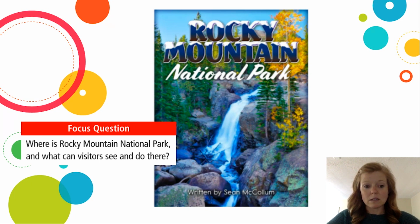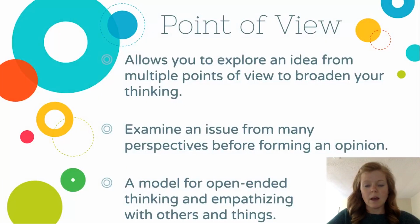I was taking the perspective of a tourist or of a hiker or a visitor of Rocky Mountain National Park. But then I got to think how the mountains must feel with all of these visitors. And that's what made me think about, well, what's the perspective like for the mountain? So again, point of view not only helps us examine different perspectives, but it also is a model for open-ended thinking and makes us empathize not only with others, but with different things. And in this case, a mountain.